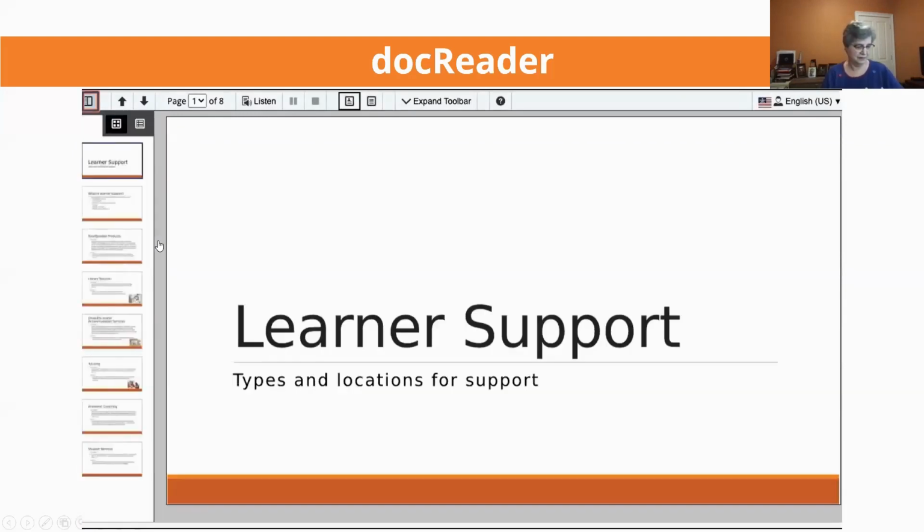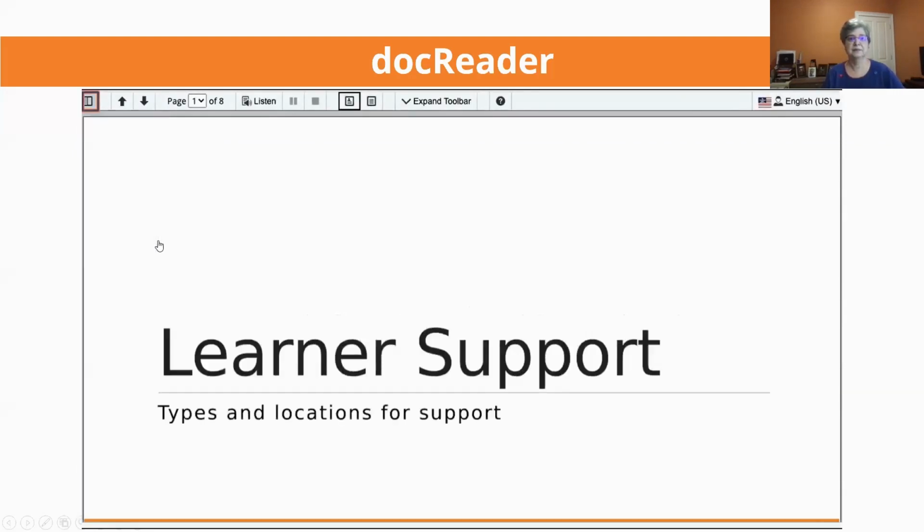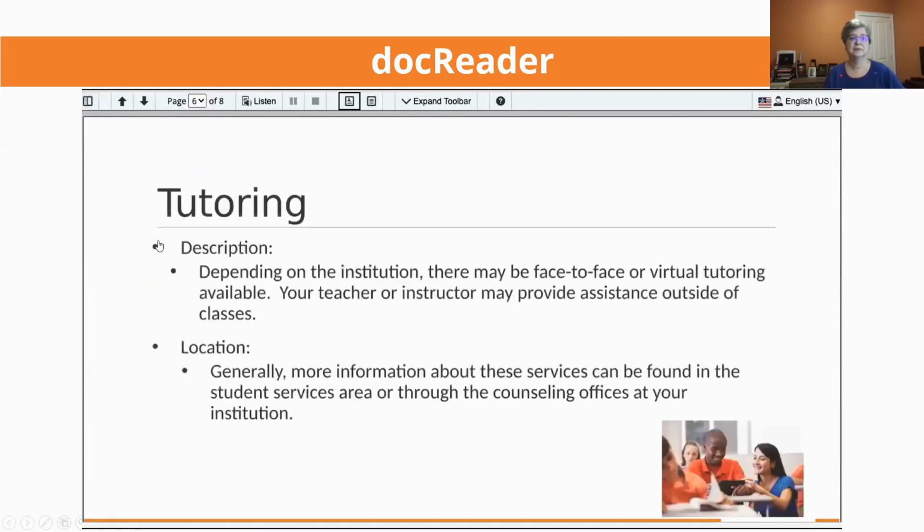We can close or open the sidebar. Closing the sidebar is great for small devices. Let's move to slide 6 and listen to a sentence.